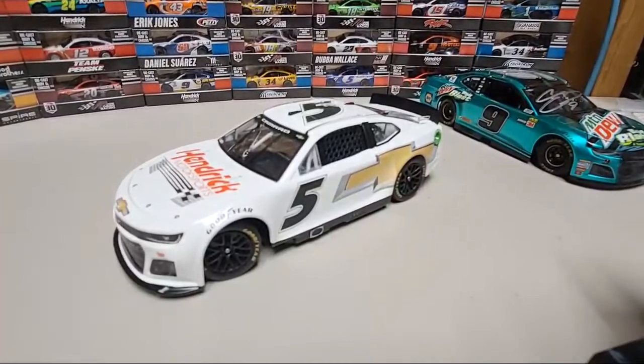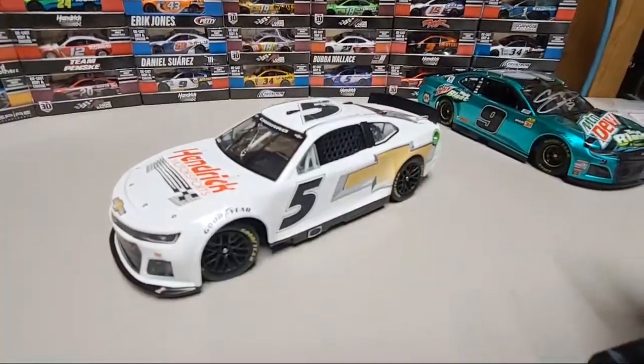Let's see. Race Craze, who deserves a top tier ride more, Zane Smith or Todd Gilliland? Zane Smith. It's not even close. It's Zane Smith.